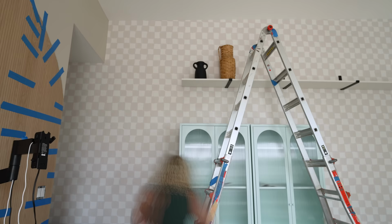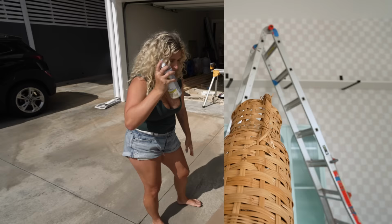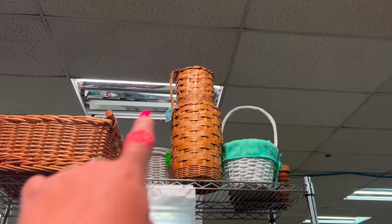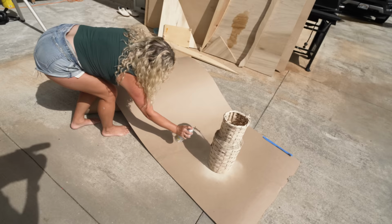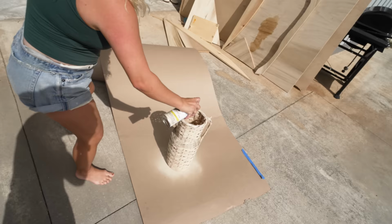This basket is too yellow. I think I might spray paint it. That basket, way too yellow. Remember how I just did not like the yellow of that slat wood shelf? Well, this basket is giving me the same vibe. So I've got ivory spray paint, wham bam. This thrifted basket vase is now the perfect color to go on the shelf.